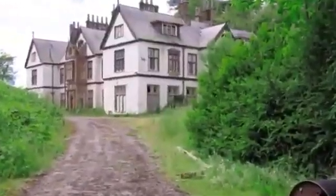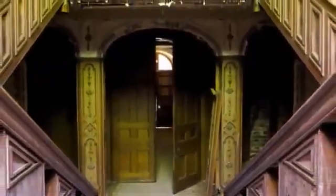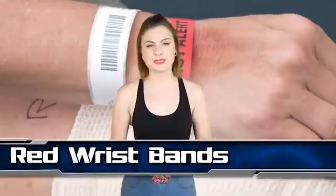Now, it's a very active site in terms of the unknown and paranormal, with people having their shirts tugged by mysterious forces, to seeing figures in windows of empty rooms. Coming into number 8, we have the Red Wristbands urban legend.